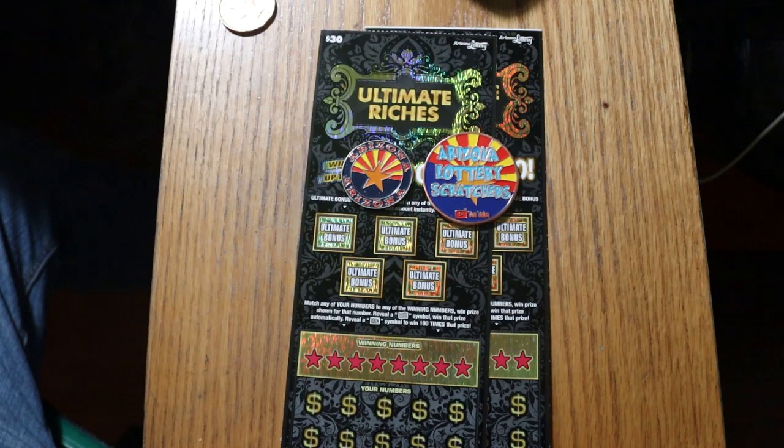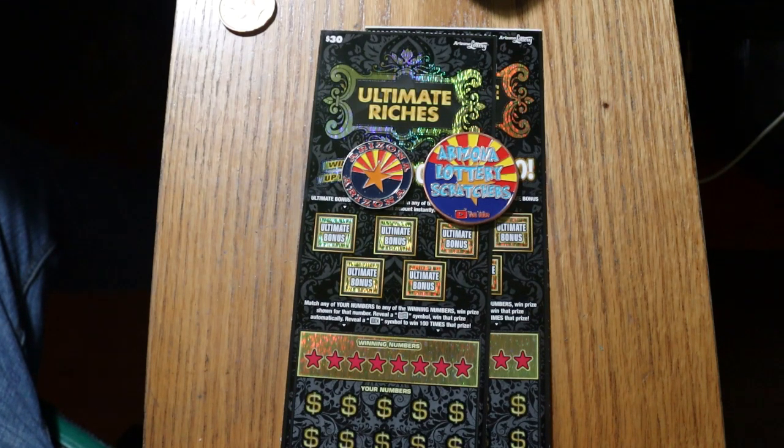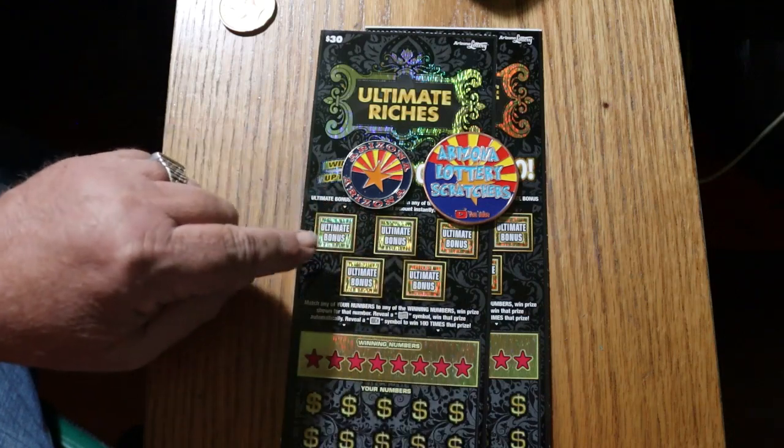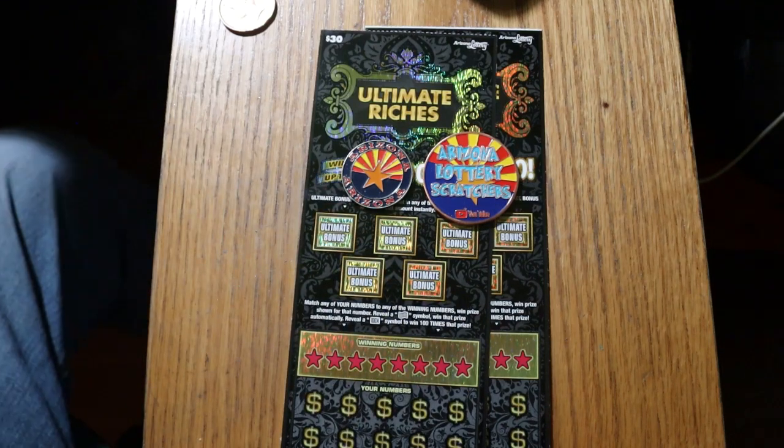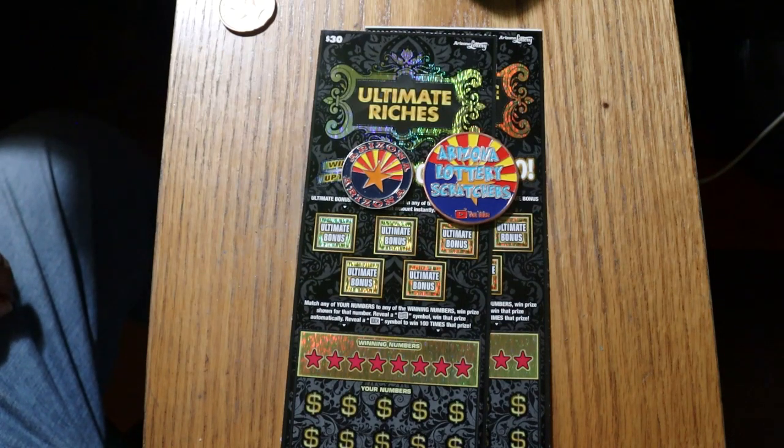And today I've got a pair, two of the new Arizona Lottery's $30 Ultimate Riches. I've got tickets 13 and 14, and the book number is 414151. Simple, match your number to the winning number, or you can find the flying dollar bill symbol, win the prize, or the 100 times symbol, win 100 times that prize. Or you can find a dollar amount of some sort under each of these bonuses. And that's pretty much it. Odds are 1 in 2.71.